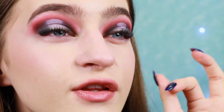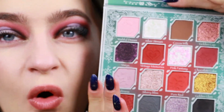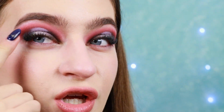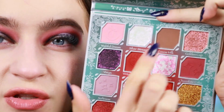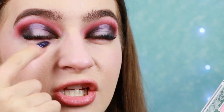Okay, if cutting the crease wasn't already an extreme sport, doing it with these lashes, impossible. One of the things I really don't like about reviewing new palettes is figuring out what shimmer I want to use because they're all so gorgeous. Part of me wants to put this gold in the center. I think that could be really cute, especially like for Christmas. But then a part of me also wants to do like these kind of pinky shades. I think I could do a pinky shade in the inner corner.